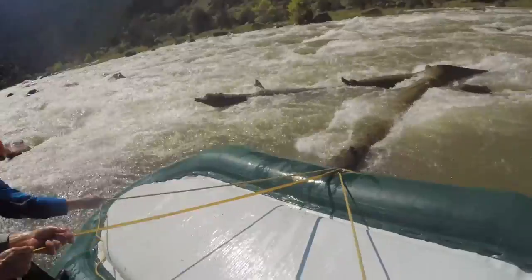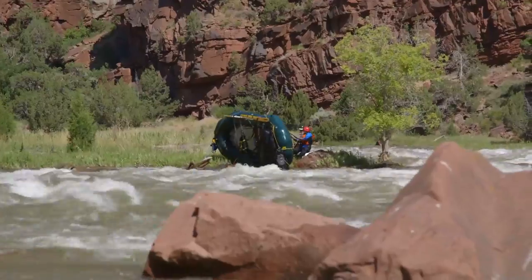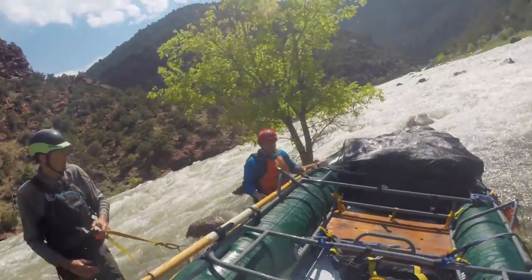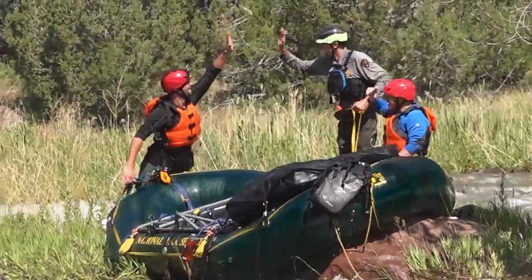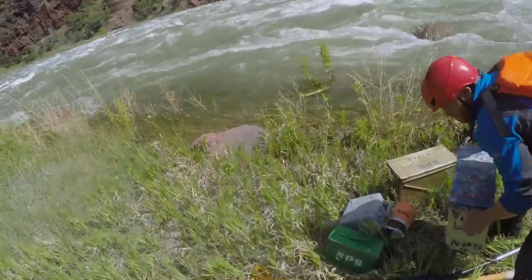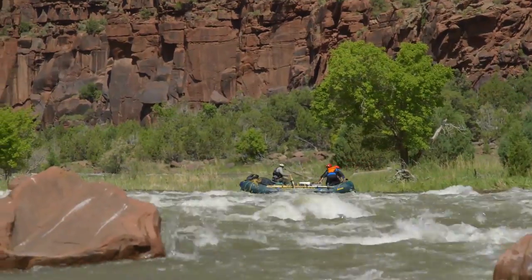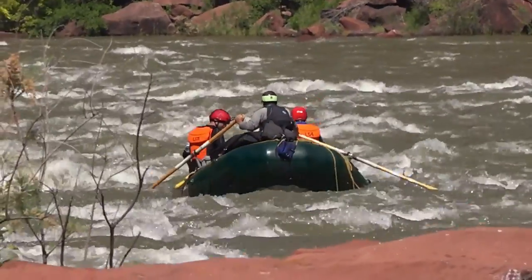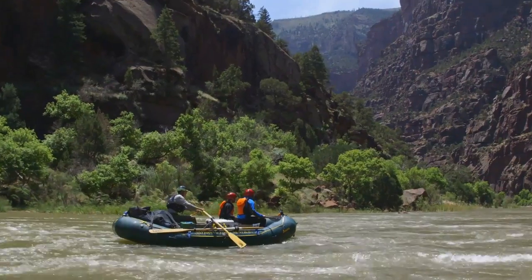Ready? Yep. 1, 2, 3. Got it. Pull, pull. Woo! Yeah! Woo! We load the boat back up, hop in, and just like that, we're back on the river. Tappan is able to guide us through the last few hundred feet, and we're in the clear.